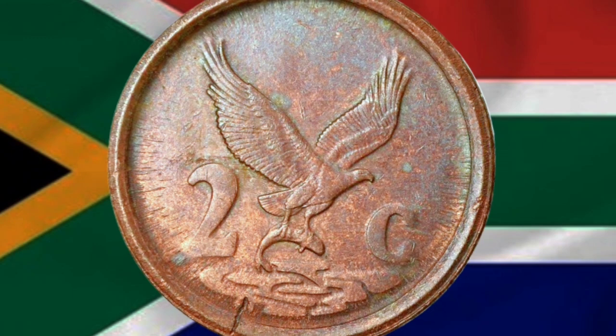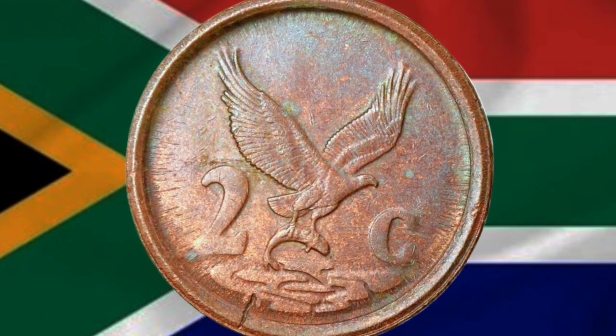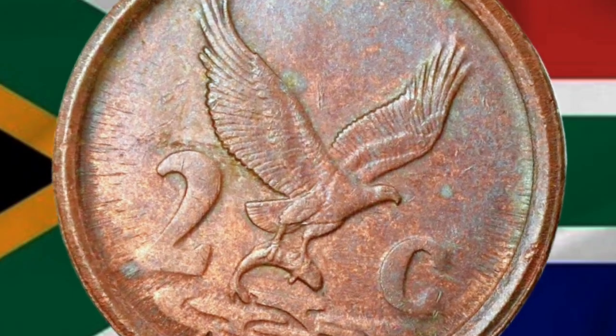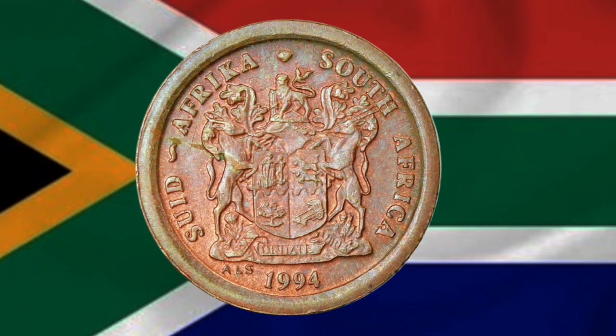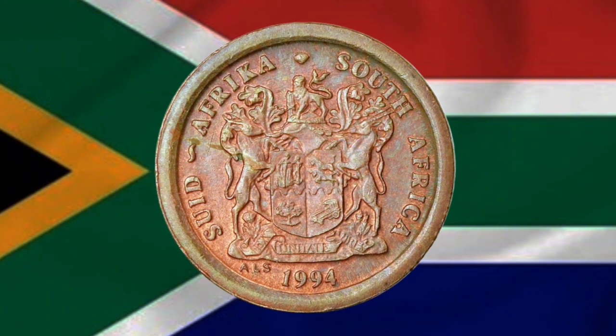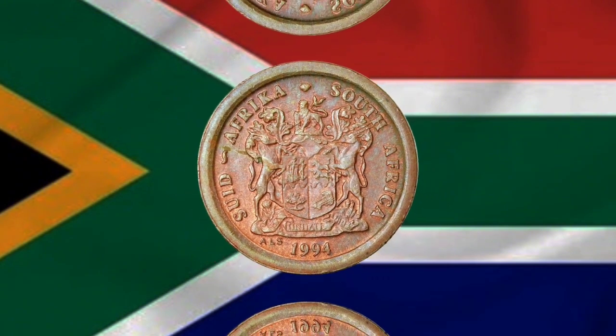The coin not only served as a means of currency, but also as a symbol of national identity and natural beauty. Many of these coins were released into general circulation, but only a limited number remain in excellent condition today. This is one of the factors that can greatly influence the coin's value in the collector's market.